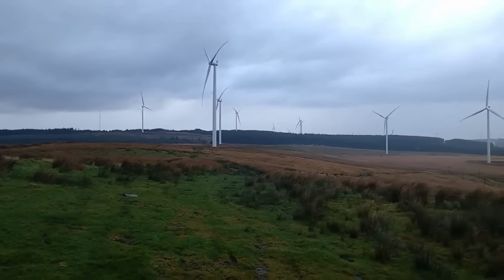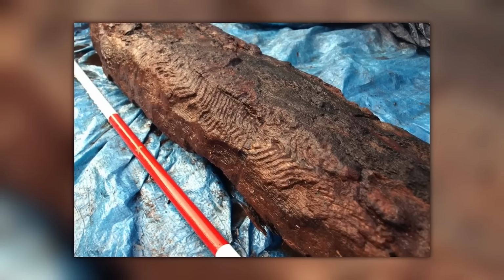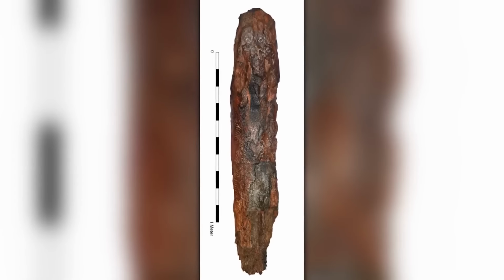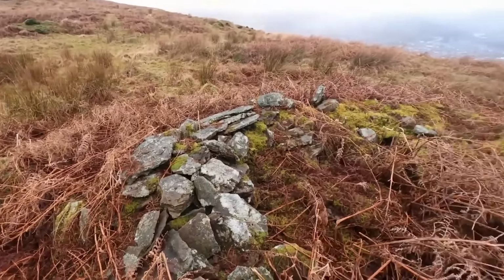In September 2014, construction work began on the Mynydd y Gwair wind farms in Wales. The work involved clearing away a lot of peat, and as the workers cleared away the peat, ancient artifacts began to appear. One of them was this ancient piece of wood covered in decorative carvings. Even having cleaned and preserved the wood, historians don't know what to make of it.